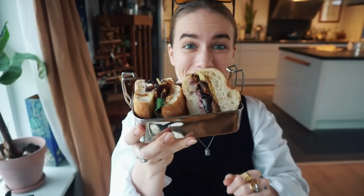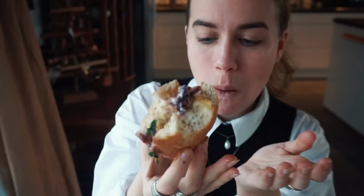This is by far the sloppiest sandwich I have ever made in my entire life. I have no soul. This is in the name of anti-food waste. I don't want to do this. I just feel like for the environment, I kind of have to. I'm so crazy.